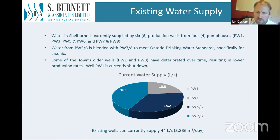So this slide looks at the existing water supply for the town. The town of Shelburne is currently supplied by 6 production wells from 4 pump houses: PW1, PW3, and these are production well notations here, production well 5, production well 6, production wells 7 and 8. Currently, water from production wells 5 and 6 is blended with water from production wells 7 and 8 to meet Ontario drinking water standards, specifically for arsenic.